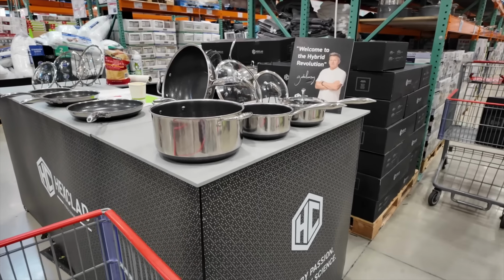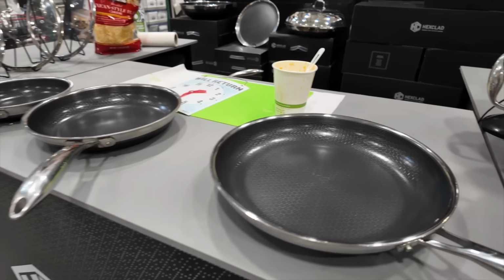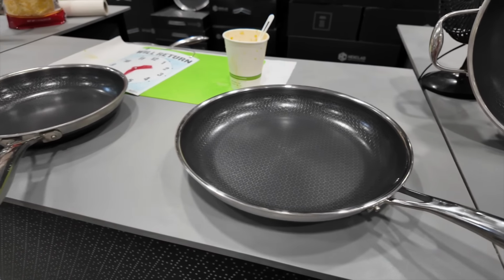Okay, so Hexclad, I don't know where the guy is, but it's a Hexclad booth. I've heard good and bad things about it. I know legit chefs that do like it, but I've also met people that used to work at Hexclad that say it's alright. But I don't know, tell me, because I don't have any Hexclad. I don't even think I've ever used Hexclad before. But if you own it, let me know, especially if you bought it at Costco. Is it a good deal? How is it compared to stainless steel or a normal nonstick pan? Because I don't think they're too pricey. I think they're pretty affordable.